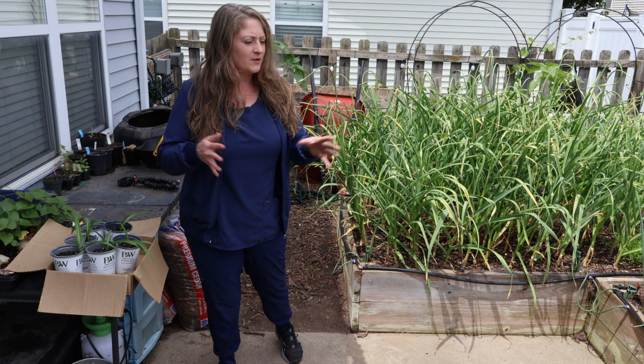Probably we'll have one bed for these things and the other bed will be like carrots and beets and other stuff like that. So that's the plan. Trying a new thing this year and hoping for the best. I think it'll work out a lot better though because I can keep them protected inside and keep an eye on them. And if they don't survive, I can start a new seed real quick and yeah, safe from the elements and the pests.